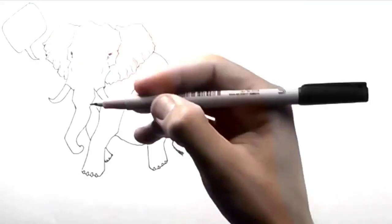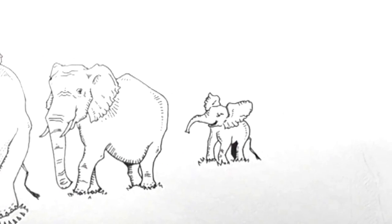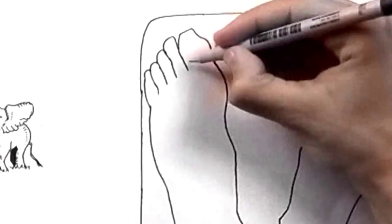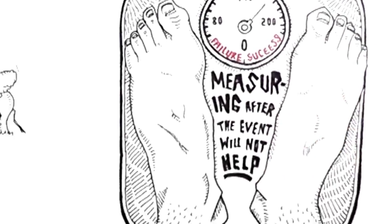Performance measures must contain both leading and trailing measures. All too often we concentrate on trailing measures. Why? Because they are easy to measure and they're accurate. If I want to lose weight, I get on the scales. This gives me proof positive if I have succeeded or not. It does not give me any help to succeed.